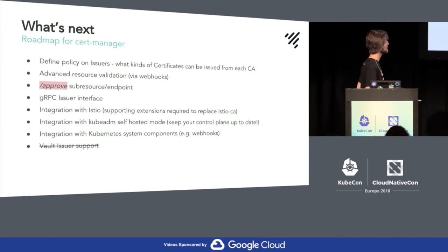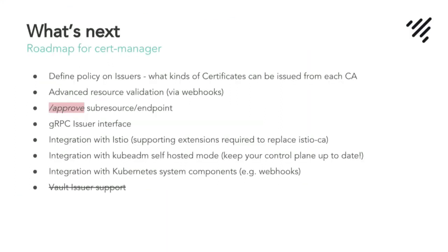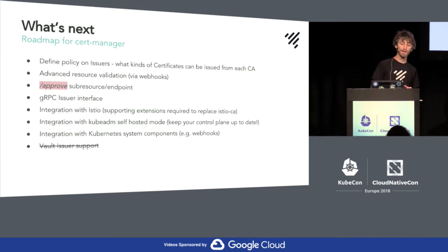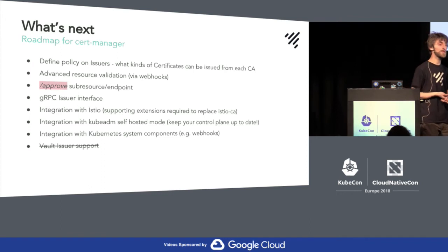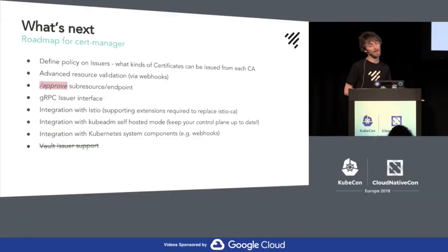Advanced resource validation, so this is one thing people, if anyone uses any kind of CRD operator, they might have seen, if you go and create an invalid resource, sometimes bad things can happen. We want this to feel very native, so we've got some work to actually add a validating webhook, if anyone's heard of them, to make that just a seamless user experience. Things like a /approve endpoint, so you can then start using RBAC to constrain who can approve certificate requests within your organization. And we can then set up things like auto-approvers if required.